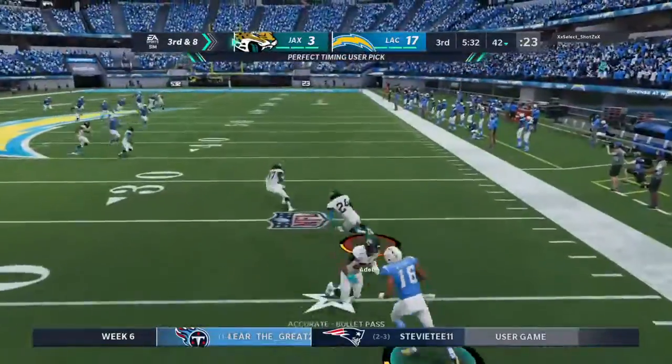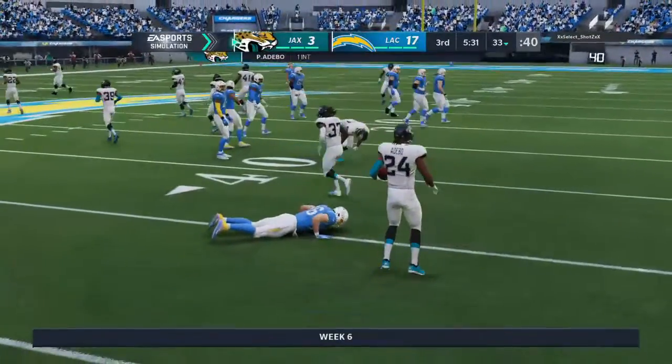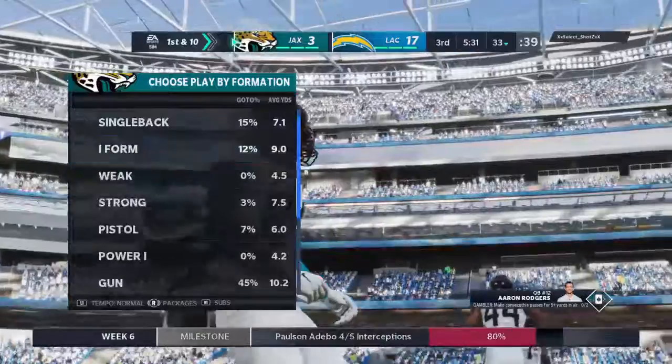He rifles one that's intercepted. Picked off at the 23, and he's able to get it back to the 33-yard line.